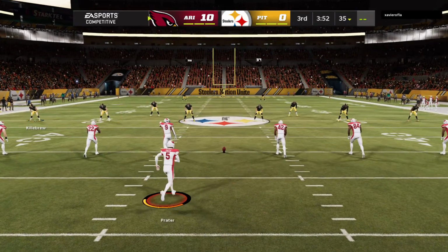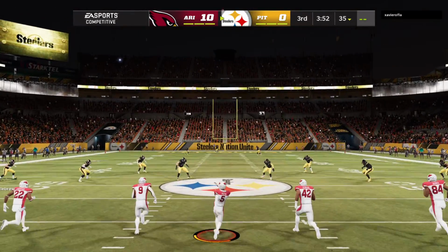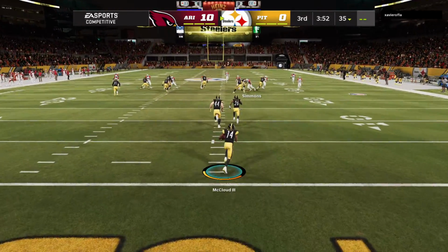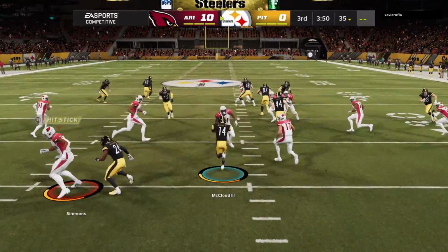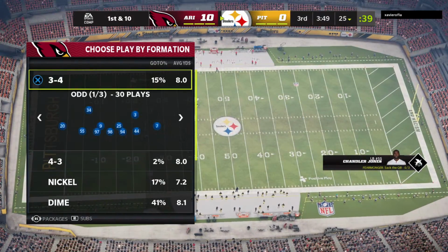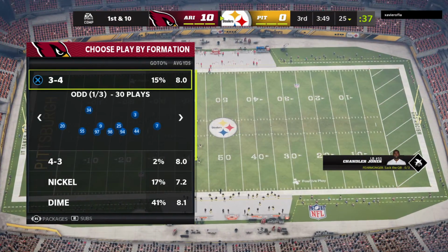And after the touchdown, out is Prater to kick. Here's McLeod from his end zone. And they'll get him down right at the 25-yard line, so the same result, and he opted for the touchback.